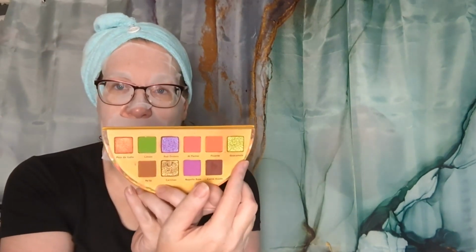I did try carnitas. I did try guacamole. In fact, I tried guacamole and limon. Wasn't my favorite look I've ever done. In fact, I think I might have done it and then taken it off because it was just too uncomfortable for me. Hey, but if you love color, this is a great palette, and it's a great formula. So that's why it gets a 4. All right, and that one color, the red onions, is just stunning.